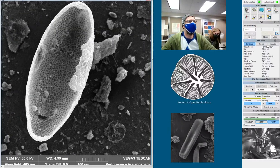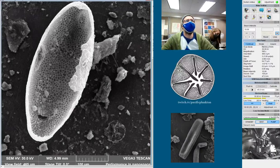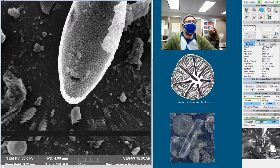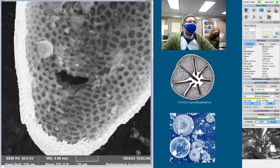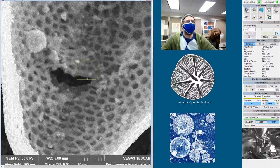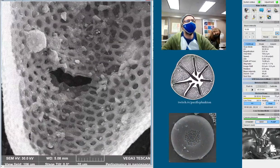I suppose that's possible. Yeah, it seems like it's covered with diatoms in the same way. That's a really curious internal view. I guess we'll find out if we look in really closely at one of these holes.